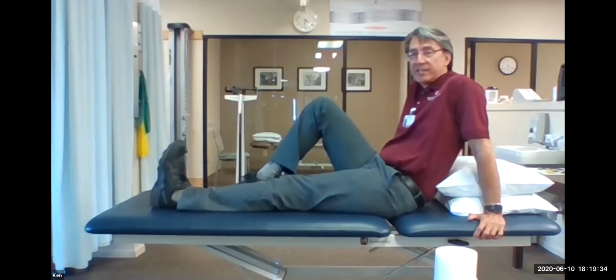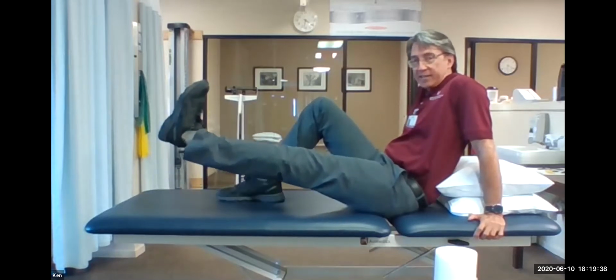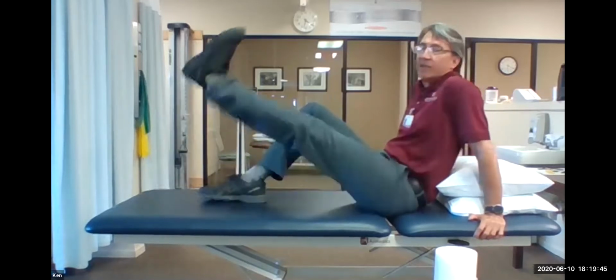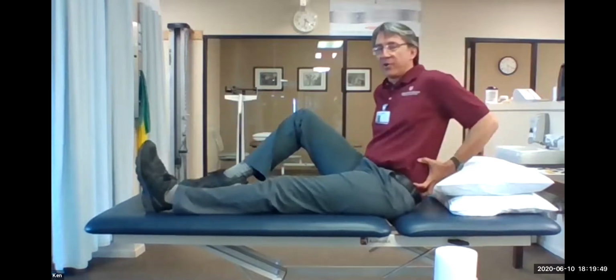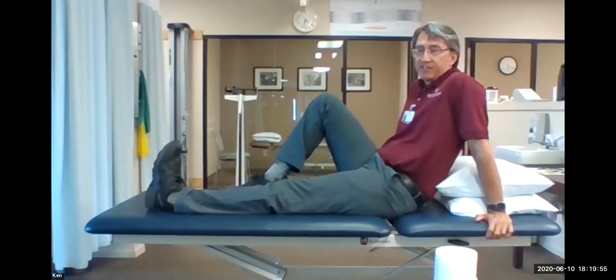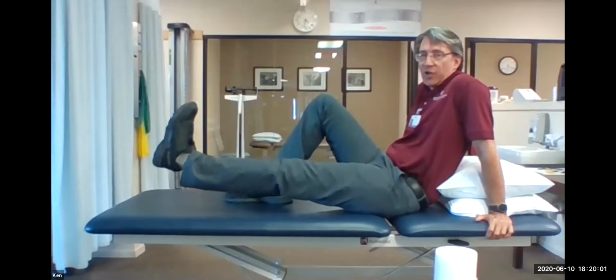But when you do your straight leg raise, remember to force it down straight, lift it up straight, lower it straight, then release it. Some patients will do this where they're trying to, I got to get as many in as I can, as fast as I can. That's going to end up hurting your back, giving you a cramp in your hip flexor. Don't do that.